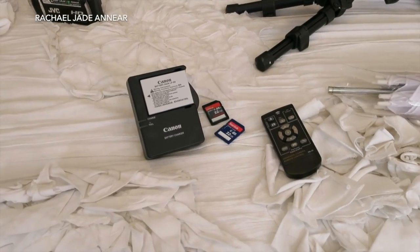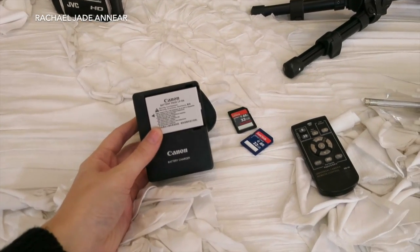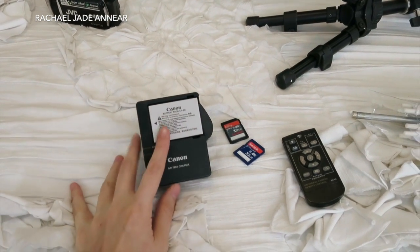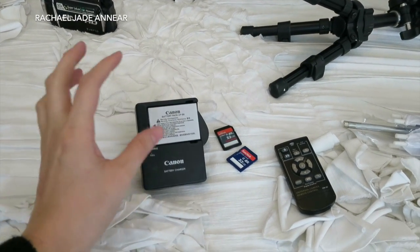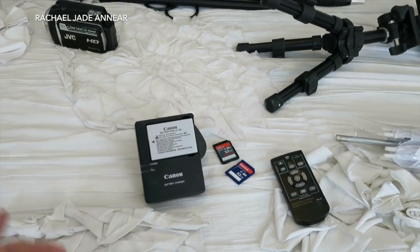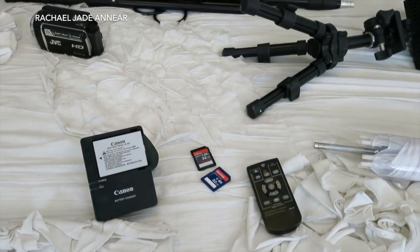A few extra things that I would recommend investing in. One is a spare battery. The last thing that you want to do when you're filming a whole heap of videos is to run out of battery. So I have two. I have one that I have charged when I start filming, and then one in the camera, and when that runs out I can switch them over and put the other one in there. That way I always have a battery that's charging and one that's charged in the camera, and it means that I don't lose time waiting for batteries to charge.